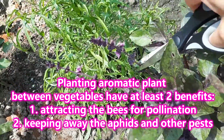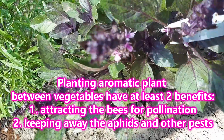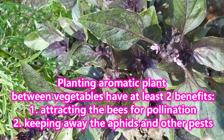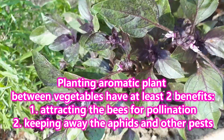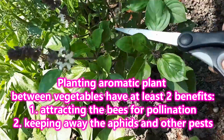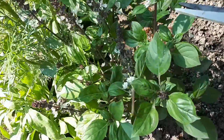And I have a reminder to you. Don't forget to plant these aromatic plants between your vegetables. Not only will they attract the bees to your garden, they will keep away all the bad bugs from your vegetables.